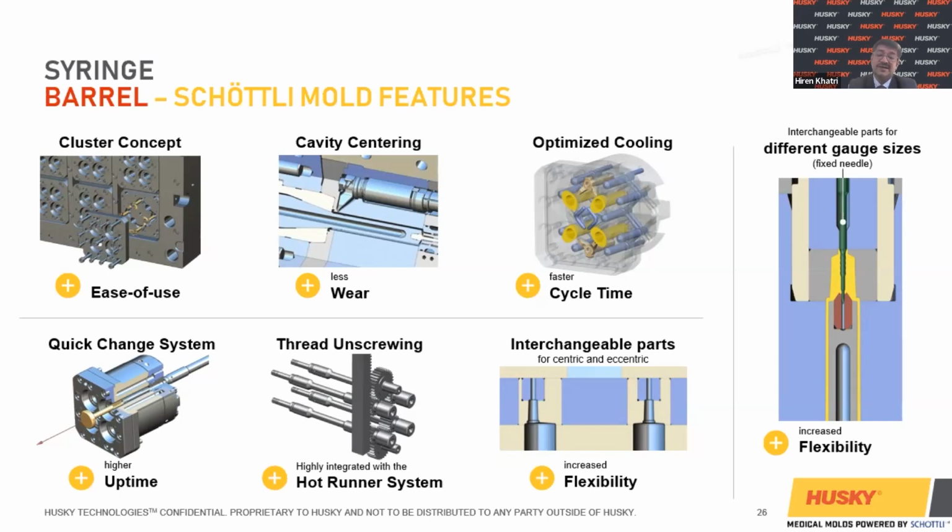Using our unique thread core quick change system, operators have access to unscrewing the core within minutes of production break. The sensitive lower lock area can be cleaned or replaced without removing the screw or shutting down mold cooling. This simple and easy to use feature speaks for the modular concept our molds are built with.